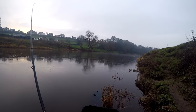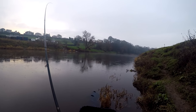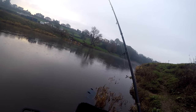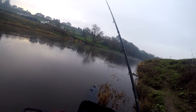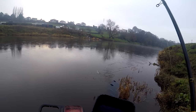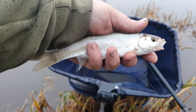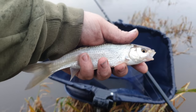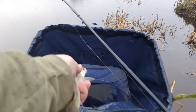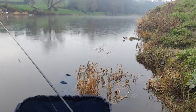We have got a swim that is shallowing up slightly, but the fact that we've got a bite on the first cast is great news. It's a dace and it's not a bad one. So a bite on the first trot down, always a confidence boost. It has come down this inside line here. We'll just drop him in the net.